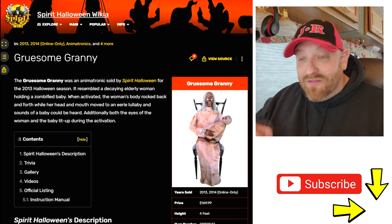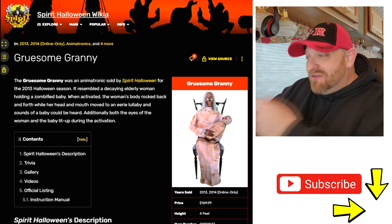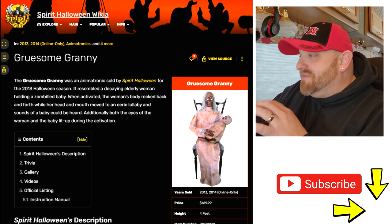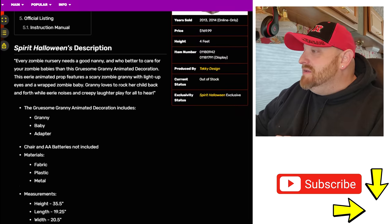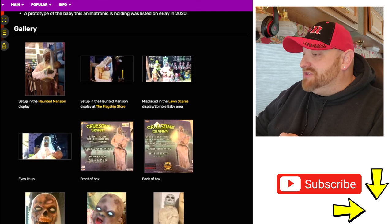That's cool. Additionally, both the eyes of the woman and the baby lit up during the activation. I knew it. I could tell that those white eyes were light-up eyes. I don't know if that chair actually comes with this animatronic, if it's part of it, or if you have to, like, set her in a chair. We're going to find out, though, when we watch the videos. So let's roll on down here. Look at some of the pictures for this.